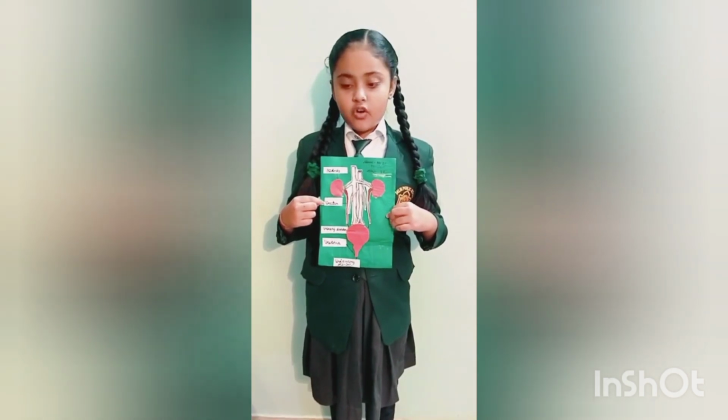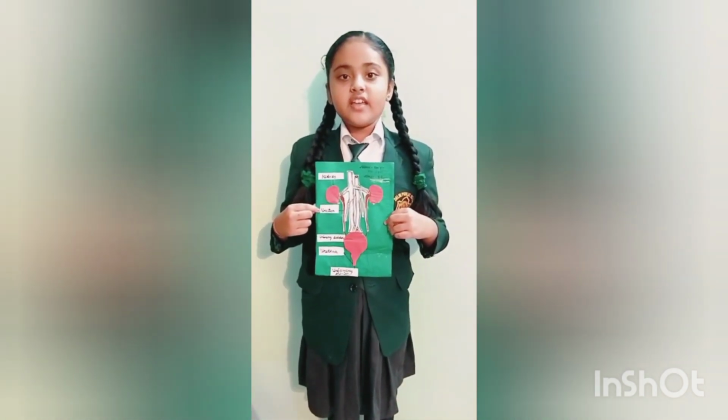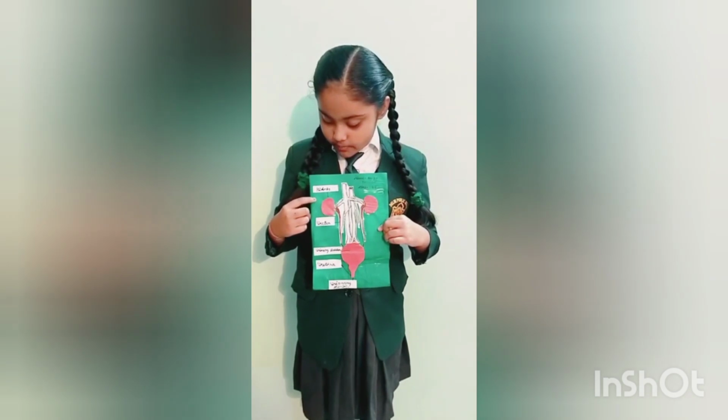Today I make a model on excretory system in the science exhibition, and today I will explain the parts of excretory system and their function. Let's start. Our first part is kidney.